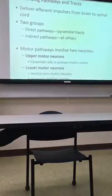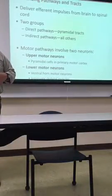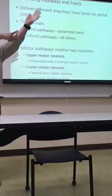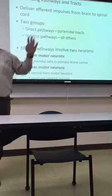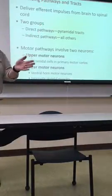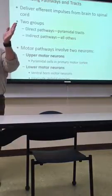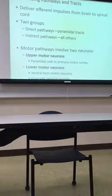So, one neuron to get from here to, let's say, the spinal cord here, and then another neuron to go out to the hand to move the thumb. Okay? Along the way, these neurons can share their information. They can send off collateral axons to go in different directions, but that's the basic path. Now let's put it all together and finish this chapter.